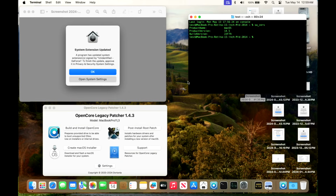We're on 14.5, 1.4.3 OpenCore Legacy Patcher, and we will see some of these messages for the system extensions being updated, and that's totally normal when we have our non-KDK. We'll see that with the Mac Mini in a second here from 2012, but we've got our Wi-Fi, Bluetooth, no issues whatsoever. Keep in mind, this is basic testing on the day of release. I try to get these tests going as soon as possible just to find any major issues with just the units that I have for testing. This doesn't cover everything, but we do the best we can here.